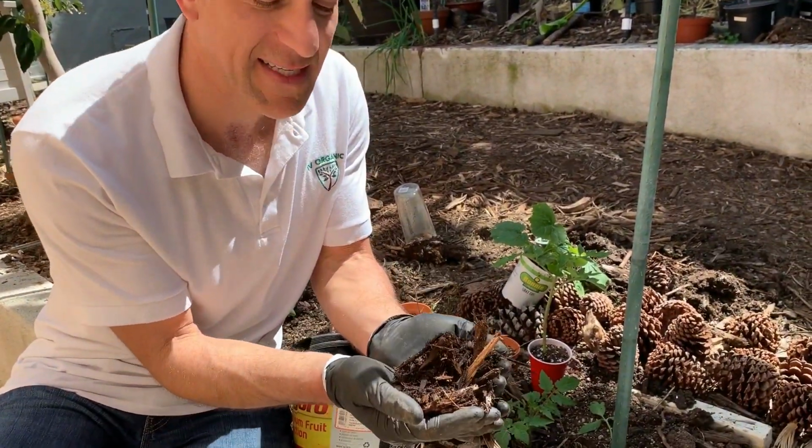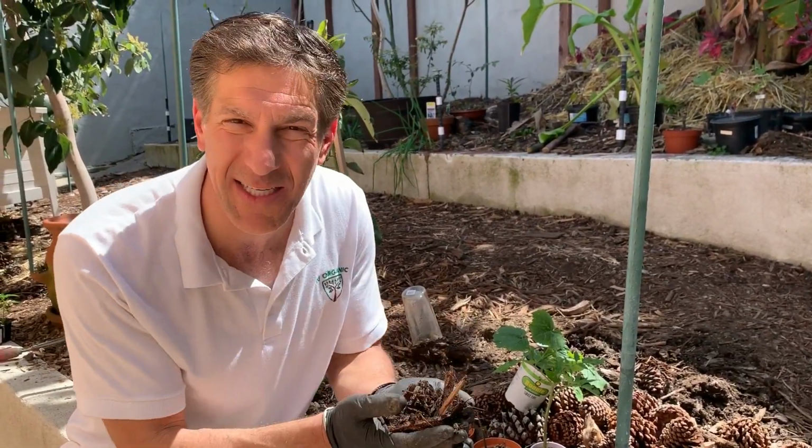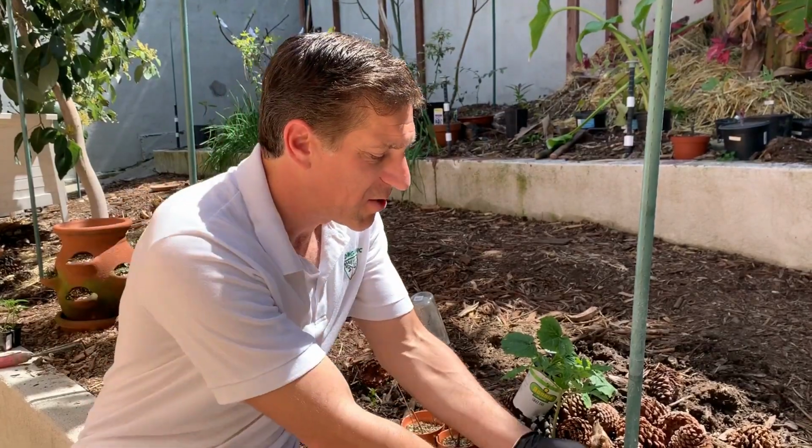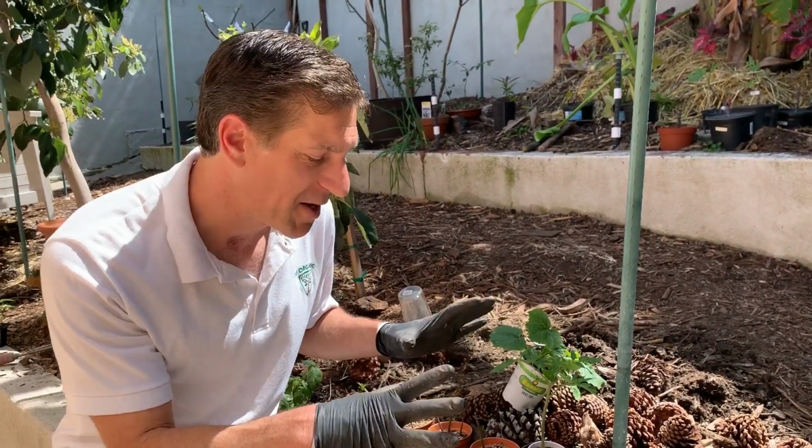Additionally, there's a ton of research coming out saying that the beneficial life that exists within your mulch actually fights and combats the diseases within your soil, including Phytophthora, which leads to root rot. So mulching around your plants can also help prevent disease within your soil, due to the overwhelming benefits that come from doing it.